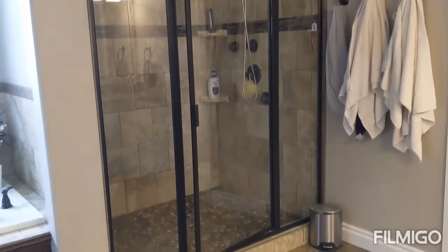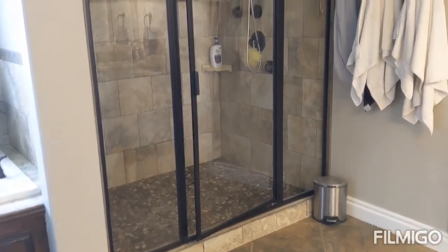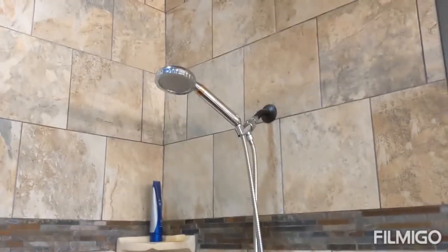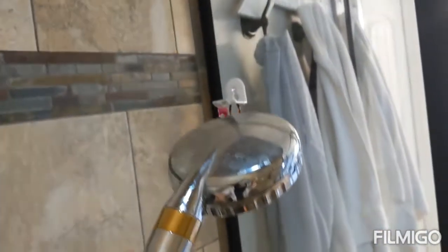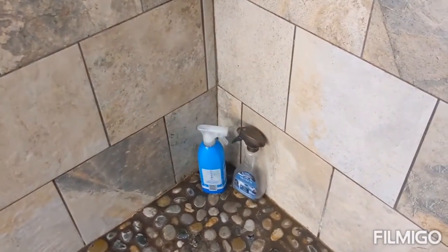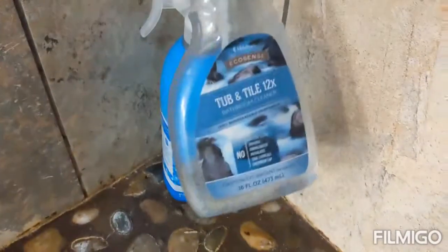Keeping the shower clean can be difficult. However, one of the things we do when we move into a home is always replace the shower head with a removable spray nozzle. My husband really likes these for showering, but me, I use them to actually clean my shower. I use this to spray off the windows after I spray them with the cleaner. And of course, I keep my cleaner in my shower. If you have little kids, I would suggest keeping them up high somewhere, but I actually keep mine right here so that I can spray it on my walls and the windows.